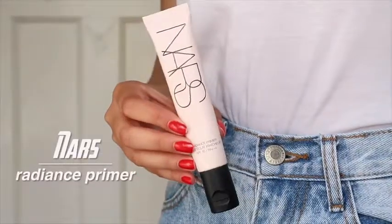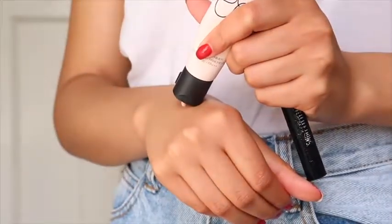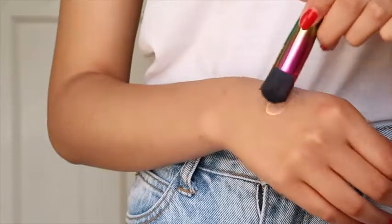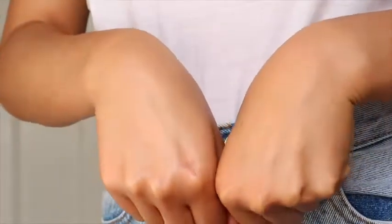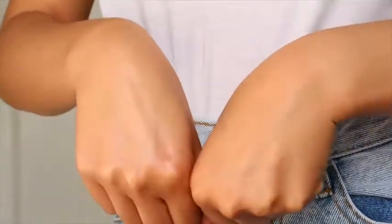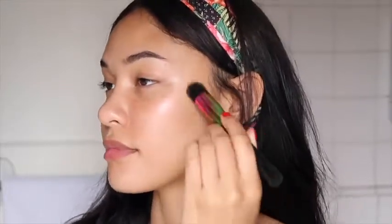For primer, I'm going to be using the Radiance Primer by NARS, and to be honest with you, I don't really need to use this because I am pretty oily and my sweat kind of does this job for me of like really radiant glowiness. So what I did was just apply it to the outer part of my face, making sure I went nowhere near the center. I personally get oiliest in the center of my face. This primer is amazing, especially if you have normal to dry skin. It gives a really nice pinkish radiant glow to your skin.